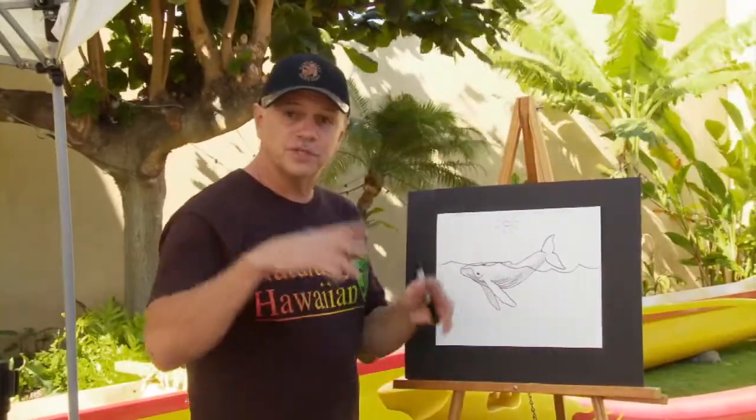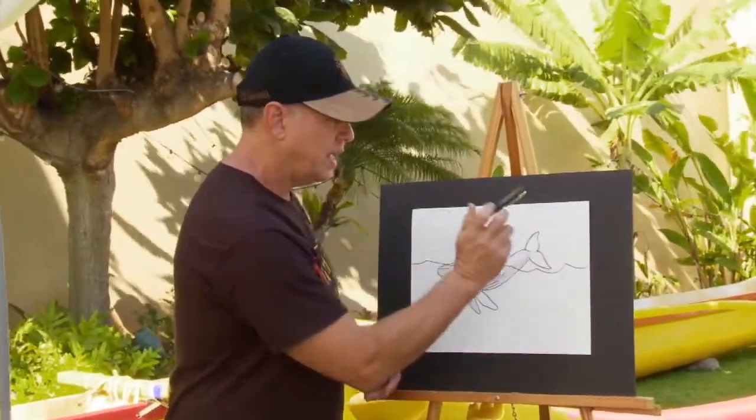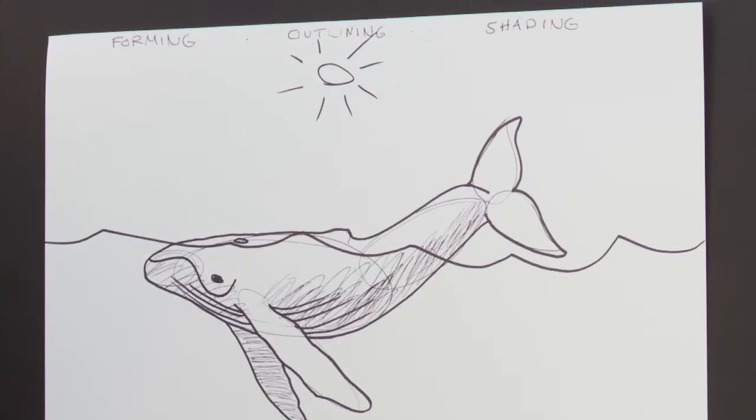Okay, so we just finished the three stages of a drawing. We did our forming, outlining, and shading, and now we're ready to paint our humpback. Now get your colors and paints out, because when we return, it'll be a whale of a painting party.